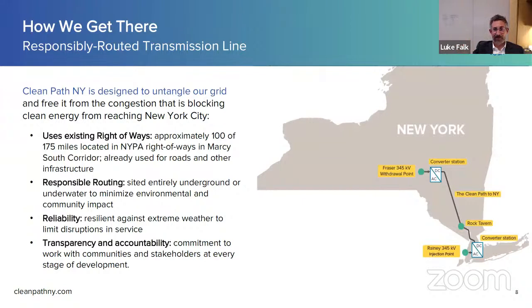power back to AC. From there, we run AC lines underground in city streets for approximately 3 to 4 miles to get from the Astoria Energy Complex into a substation owned by Con Ed called the Rainey Substation, which is right on the East River adjacent to the Ravenswood Generation Facility.